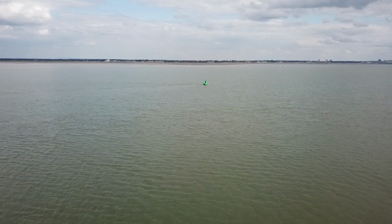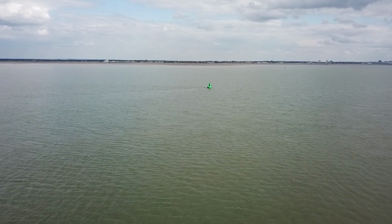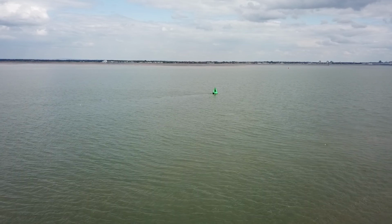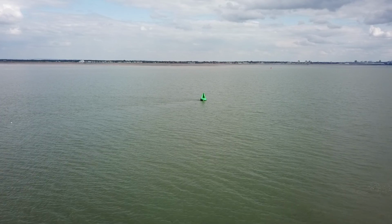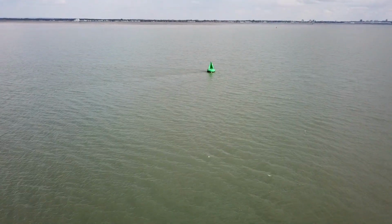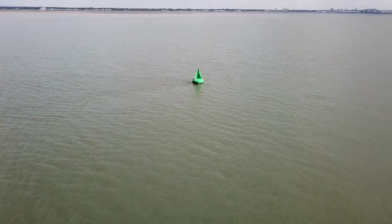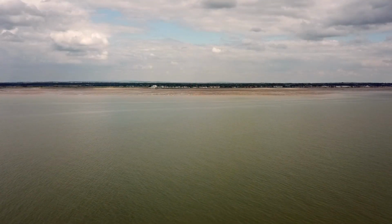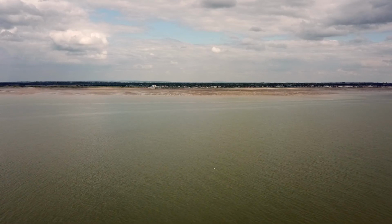And tell you what, the battery was running down because I had 3 minutes left of battery life just as it was coming into land. So I was a bit grateful that the Mavic had stopped when it did, because if it hadn't, I would have got it to the turbines, but then I probably wouldn't have got it home. So good old DJI.